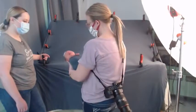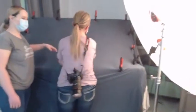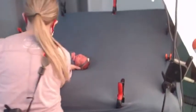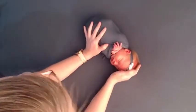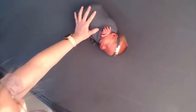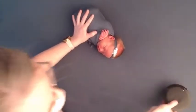So we've got her wrapped still. I'm going to keep her wrapped, but I'm going to kind of unwrap her. I think there's a better place for the camera. Oh yeah. Let's see. Give me one second. I'm going to try to do this. There we go. Amber, can you get the microphone from my hand and just set it next to you? Ta-da!